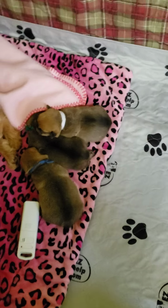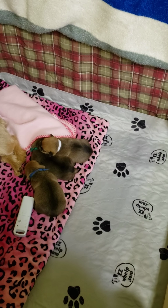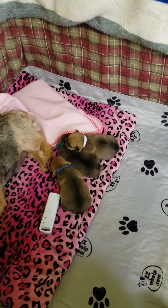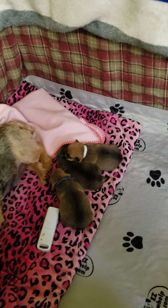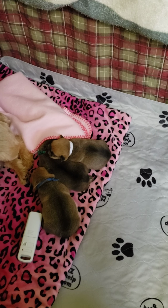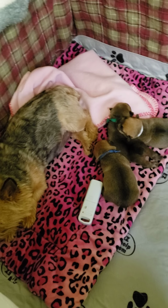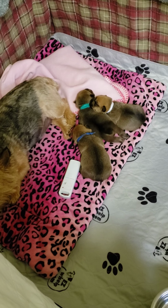So the size difference was huge between the three, and now it's not. They're all right at 1 pound. Green and Blue are 1 pound, 2 ounces, and then White Collar is just 1 pound. So they're all doing really well. But I thought you guys would like to see this. This is their beginning. This is where they start.